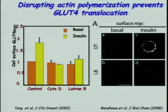Barely you can see any insulin response. Pretreatment with latrunculin B, GLUT4 doesn't get to the surface. So I think I've told you, you need RAC to cause actin remodeling. You need RAC to cause GLUT4 translocation. You need actin remodeling to cause GLUT4 translocation. So what's the relationship between GLUT4 and actin?